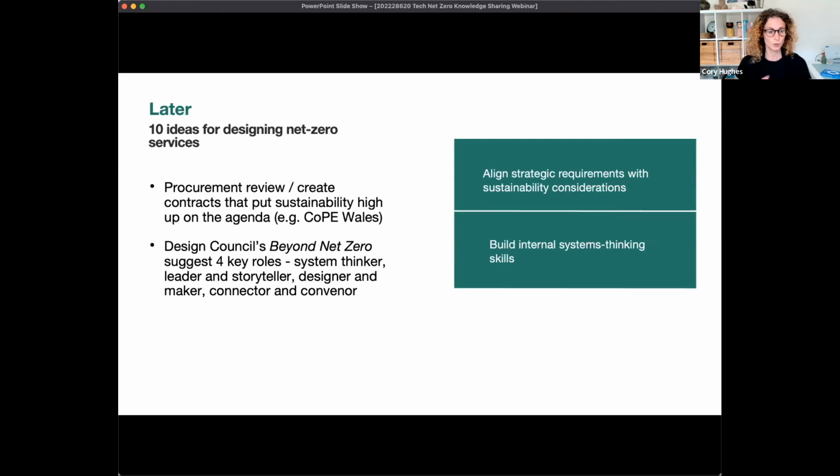So there are 4 key roles that the Design Council sets out in their report that you can check out, and I'll pop it in the chat later. So, system thinker, someone that can zoom out, understand the bigger picture. It's not just working on services themselves. Leaders and storytellers. So how do we powerfully communicate our efforts and the contributions that they are making?